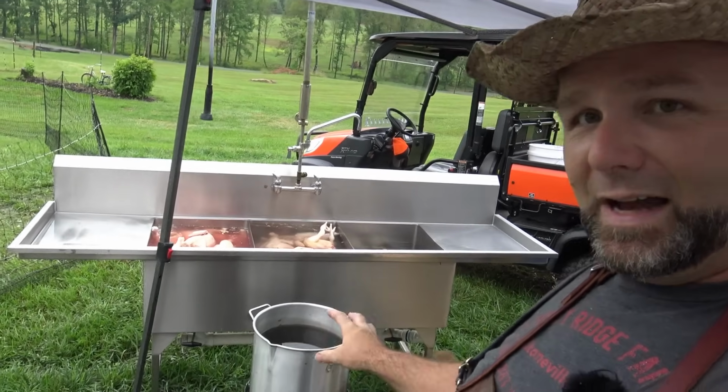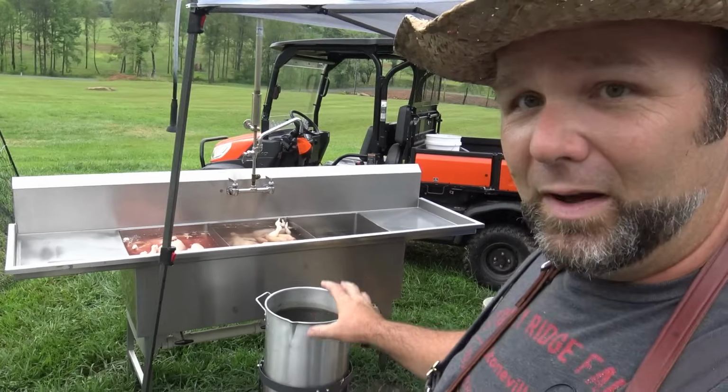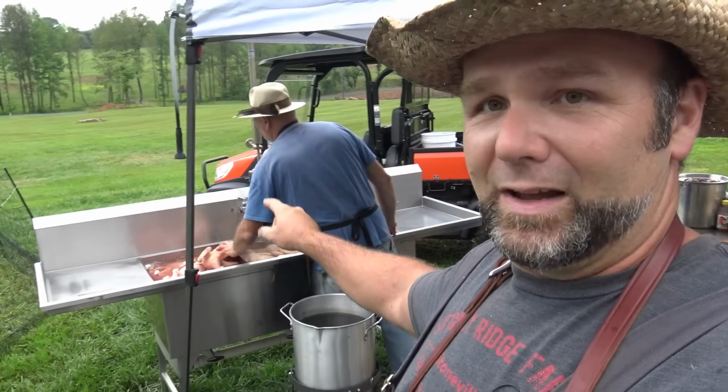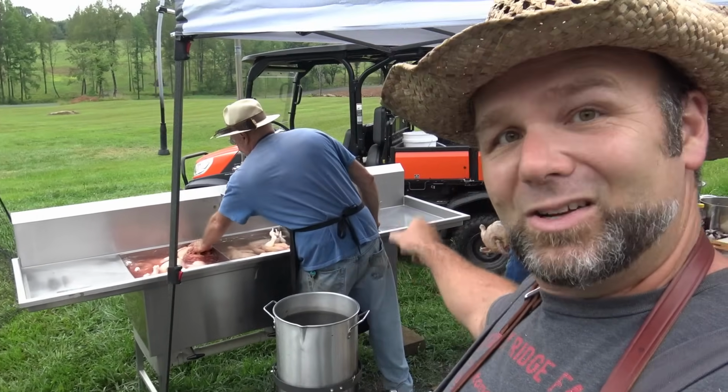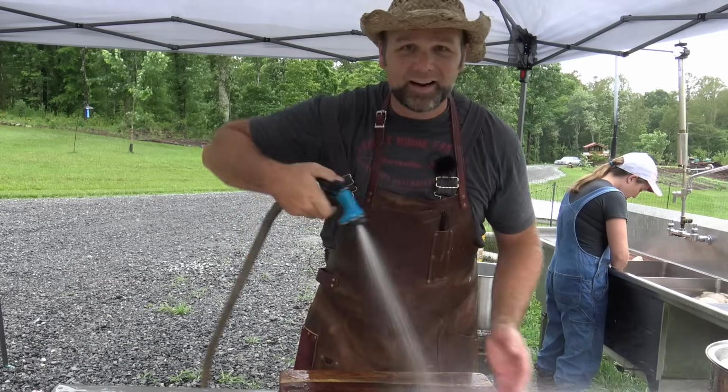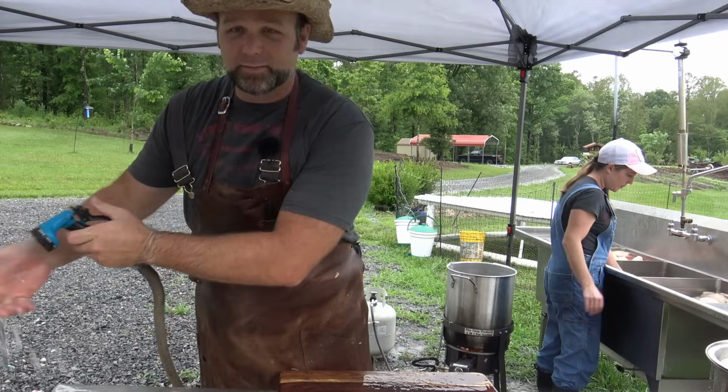Now, when we get ready to bag our birds up, we want to move our scalder pot over here, which is going to be our pot of hot water for dipping our bags in. We want to move it over closer to our birds. So we've got cool, colder, and coldest. Dip and freezer.